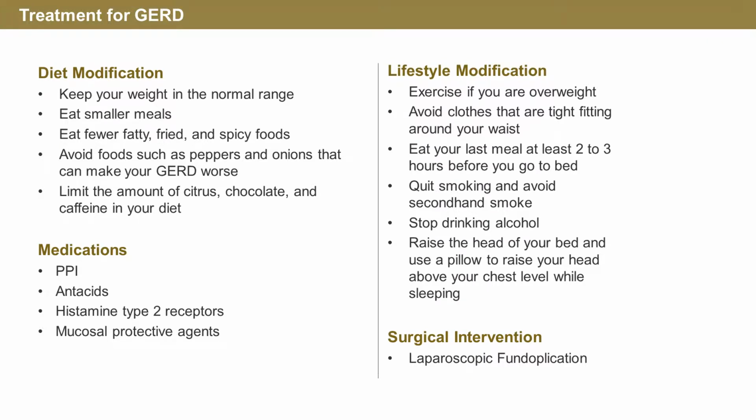Obviously, you're in a surgeon's office to talk about potential surgical treatment, but for completeness' sake, let's talk about all the things that one can do. Certainly there's diet and lifestyle modifications, trying to keep your weight at a normal range. Eating smaller meals more frequently can be of assistance. Avoiding things like chocolate, caffeine, alcohol, they are stimulants for reflux, and avoiding them can help people with their reflux.